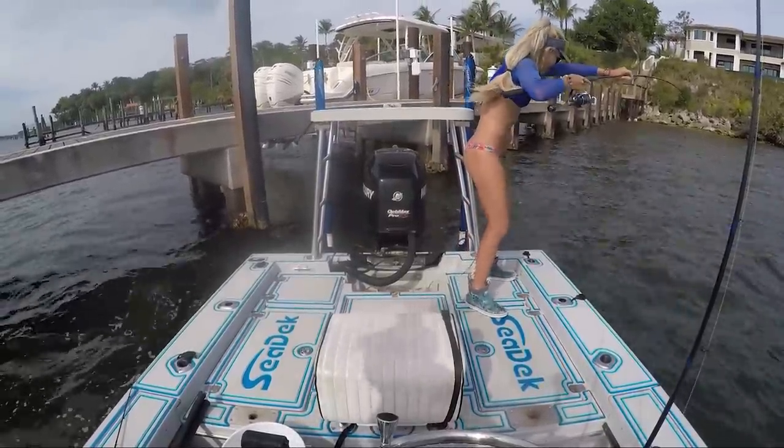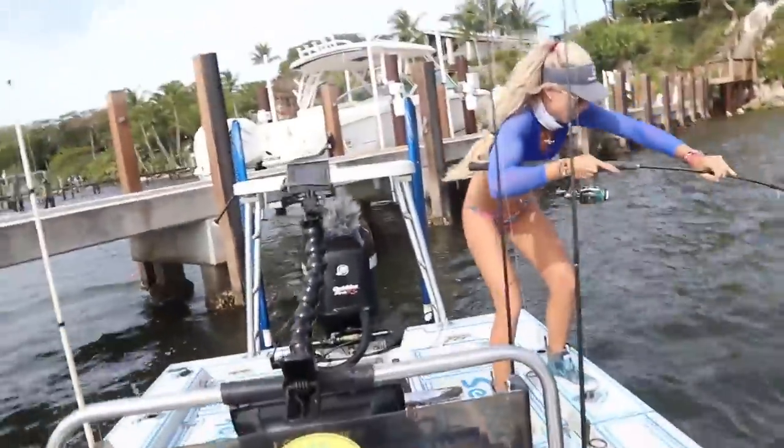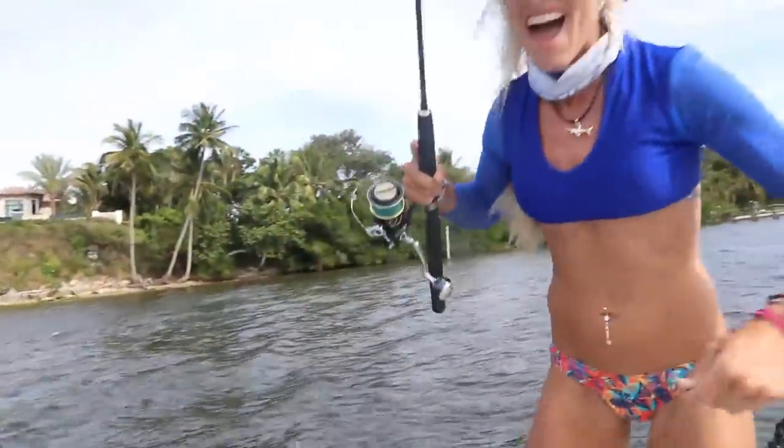Get the net. Please don't pop off. Oh. Yeah, buddy. Yeah, buddy. What about that? You trip saver. The biggest sheepshead of my life.